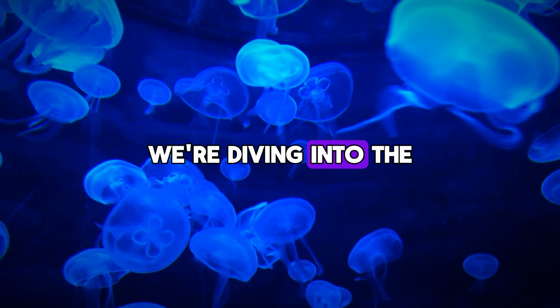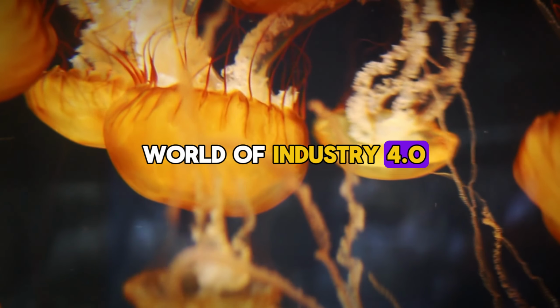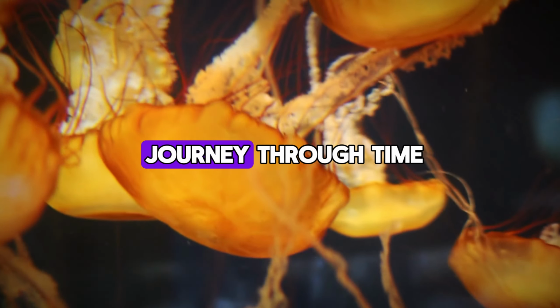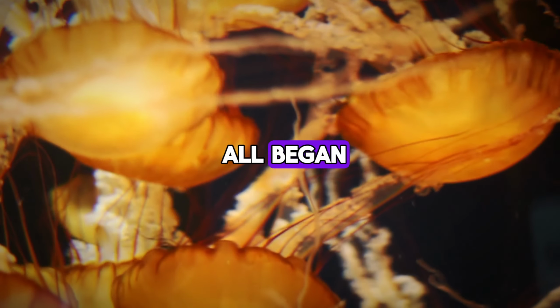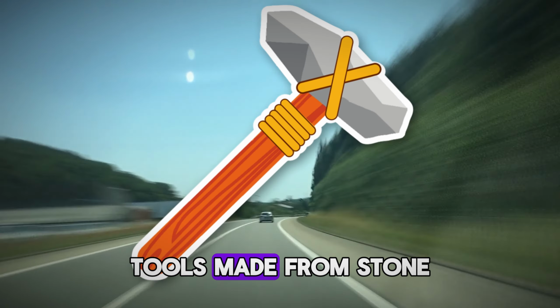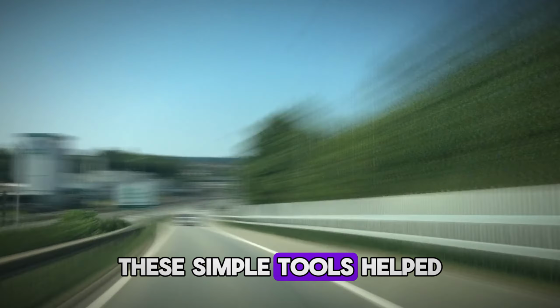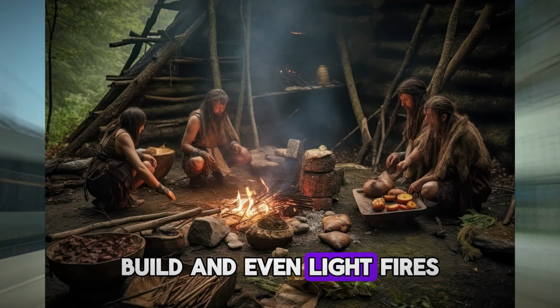We're diving into the world of Industry 4.0 and 5.0, but before we get there, let's take a quick journey through time to see how it all began. In the Stone Age, tools made from stone were our first technological leap. These simple tools helped us hunt, build, and even light fires.